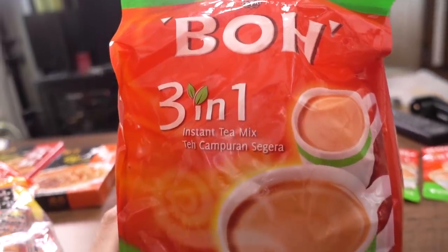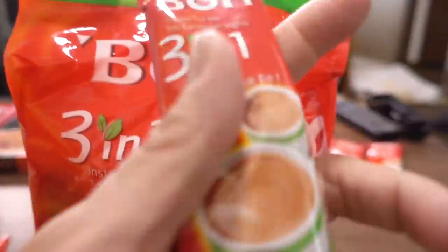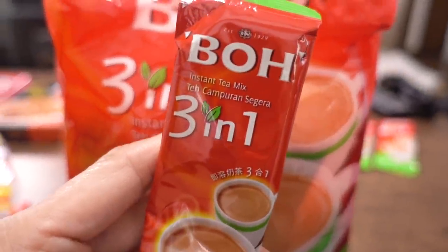Okay, first we're going to start off with something to drink. And this is milk tea. This is 3-in-1 instant tea mix. And there are 30 packs. This is like a huge bag of milk tea here. I've never seen such a big bag of milk tea.